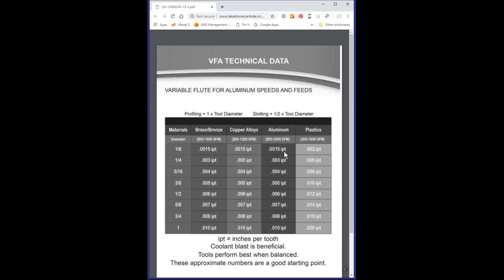And they're saying here that, well, for up to 1x tool diameter, use this inch per tooth. If you're slotting, you cannot go deeper than half a tool diameter with this inch per tooth. Well, that's kind of limiting in how things are working, and it forces you to make some judgments. It's easier just to let G-Wizard worry about that. So we've got 2,000, and for our quarter inch, we've got 0.003.